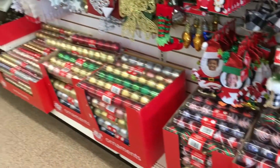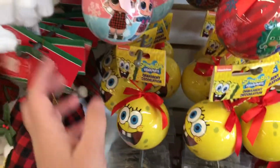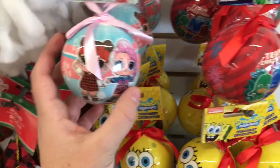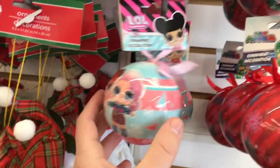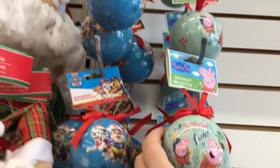As always, they have their plethora of ornaments to choose from. They had some new ones out this year for the kids. SpongeBob, and I think I seen Peppa Pig at the top. Yep, there's Peppa.